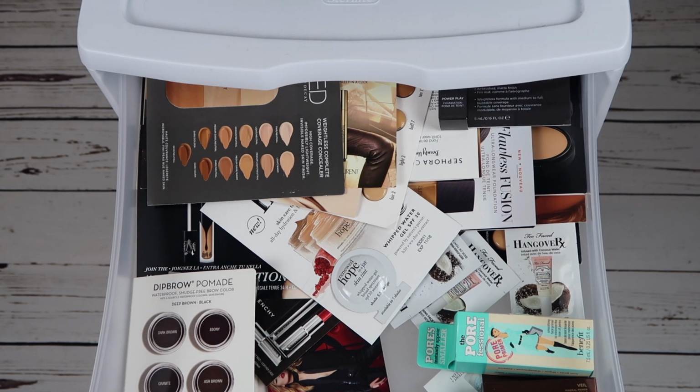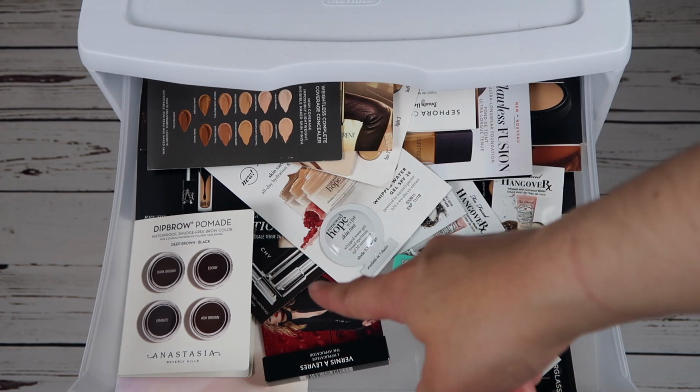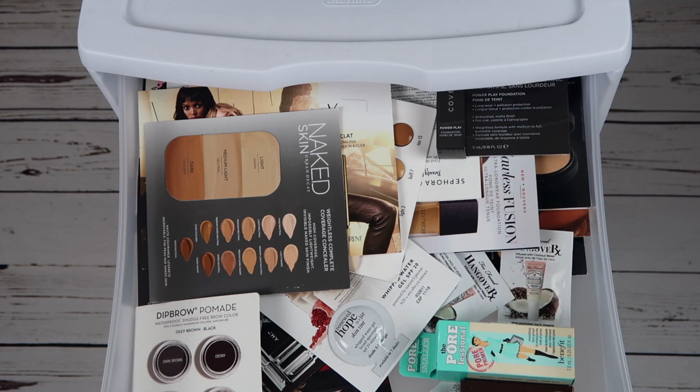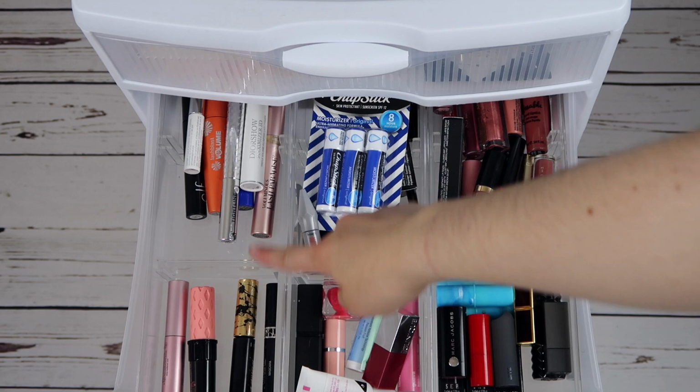So the first drawer I have is a bunch of makeup samples. This corner is kind of like primers. Over here is makeup that's not foundation, kind of in this corner. And then all in the back is like foundation and concealer samples that I have yet to try. It honestly takes me a really long time to get through samples, which is why I have so many of them.